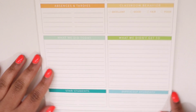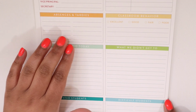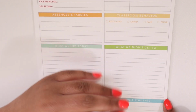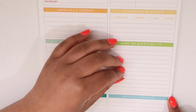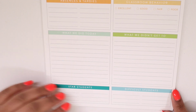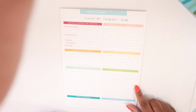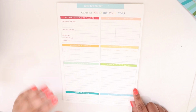The next two sections have an area for absences and tardies as well as classroom behavior. Your guest teacher will be able to use these sections to mark down who was present and also what was going on in the classroom. The next section of the notepad is my personal favorite because there's an opportunity for the guest teacher to write what they were able to get through while I was absent and also what they didn't get to. This helps me with planning for when I return. Finally, at the bottom, there's a section for STAR students and some students who needed a little extra redirection that day.